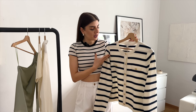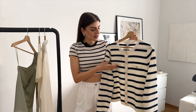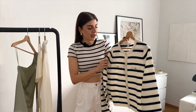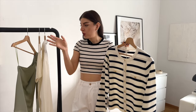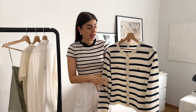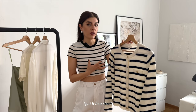I don't know if it's the combination with the cream, with the ecru color, or the combination with the gold buttons, but the navy didn't bother me. I really, really like it and I can't wait to style it. I think this will look so good with the crew neck sweater I just showed you, because the colors would go really well together. Look at that. I mean, this is the perfect combo. I love the gold buttons because it really adds a lot to the cardigan. This one I also got in a size medium, but if you like it more fitted, then I would say go with your regular size.